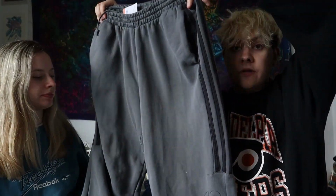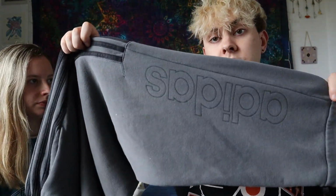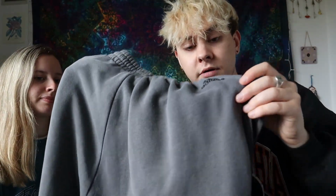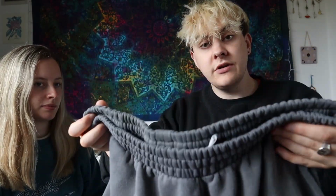Next pair are these Adidas joggers. They've just got the cut off three stripes down the sides there. They have got a spell out down the leg, as you can see there, that's upside down. And then a little graphic print bit on the back there. These are newer and they did cost £5, but they are a really nice grey colour and they will definitely sell really fast, so I didn't worry too much about spending that little bit extra.